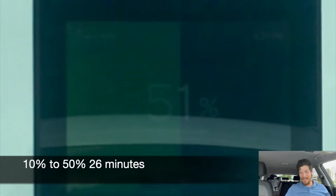Our next big milestone is at 50%. Before we get there, I did want to say my phone overheated because it was so hot being on the dash that I had to switch over to my iPad temporarily. So that's why it's a little blurry and hard to read. So 50%, that took approximately 26 minutes to go from 10 to 50%, which isn't terrible.